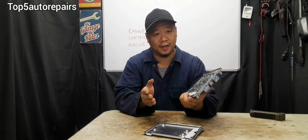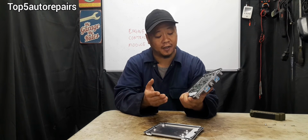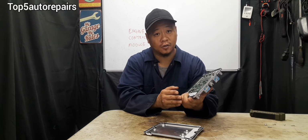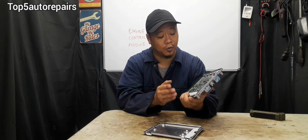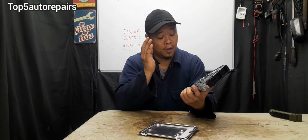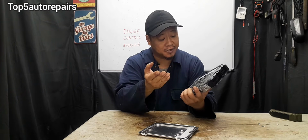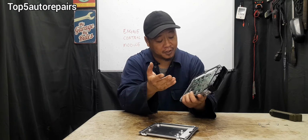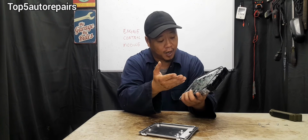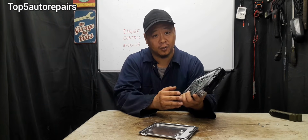How do you know you have a failing engine control module? The first sign that your engine control module is failing is you're going to get some sort of lost communication codes, such as U1000 and U1001. When the engine control module is failing due to bad transistors or bad soldering joints, or overall there's just something wrong with your engine control module, this can trigger a lot of different engine codes.